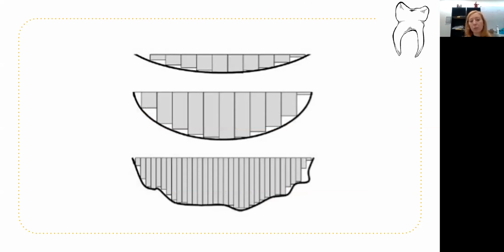Textural fill volume represents two components of the surface of the tooth. It represents the shape of the surface and also the texture of the surface. But most simply put, textural fill volume represents the amount of surface missing due to chewing and the enamel being worn.